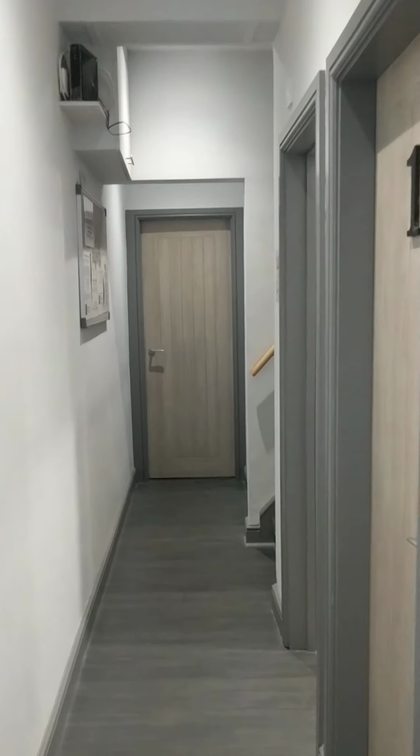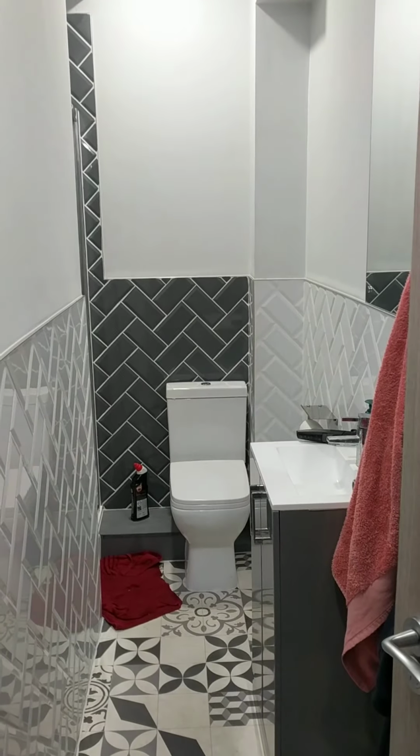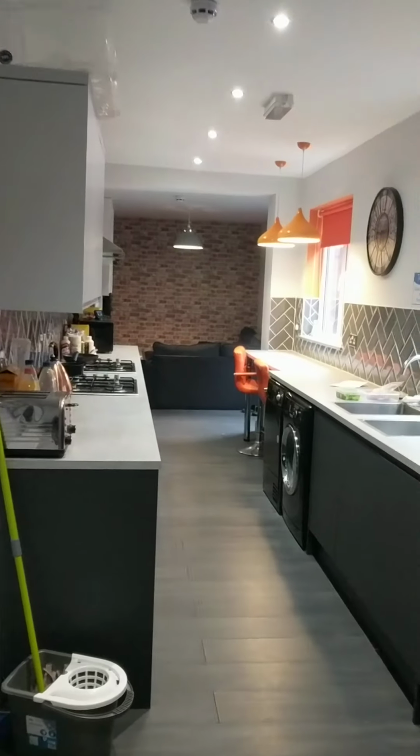So as we come in through the front door, we'll walk down towards the bottom. We have room 1 here. This one is currently tenanted at the moment. This is the bathroom, you can see, so it's very nice. Room 2, again, this one is tenanted. But as we come through to the back, we'll come into the communal area, the kitchen, the lounge area.